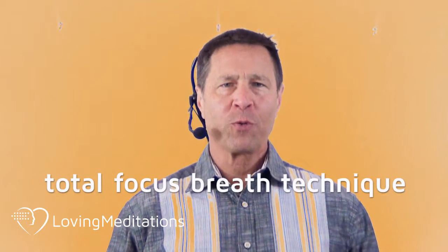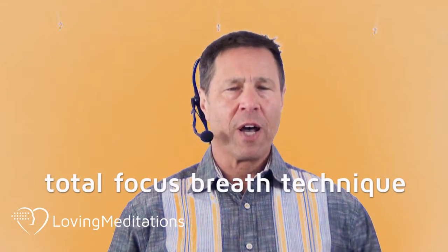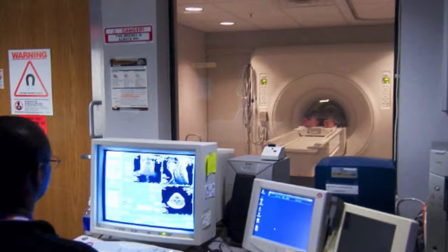It's called the Total Focus Breath Technique. Now, this morning I had an MRI scan, and scans can be stressful, claustrophobic, noisy, and we get worried about what the results are going to be. And this morning as I was going into the scan machine, I started feeling my heart pounding and feeling stressed and kind of panicky. Then I remembered the Total Focus Breath Technique.